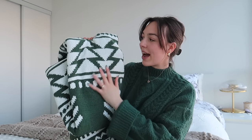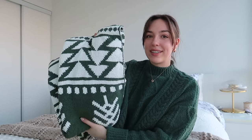I also picked up a Christmas blanket because I thought this was so cute, but also the green and white goes with the stockings that I bought last year, and the pattern is also really similar, but just like a cute Christmas blanket. And then the last thing is ornaments.